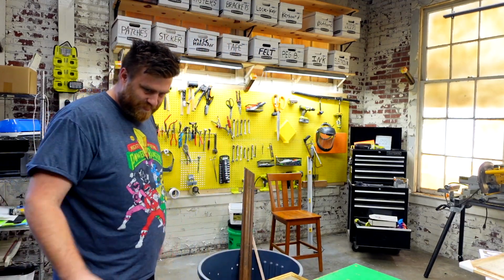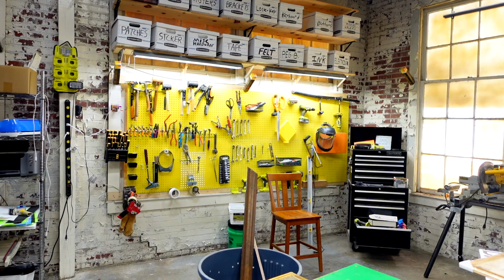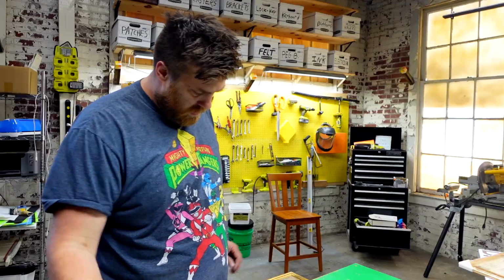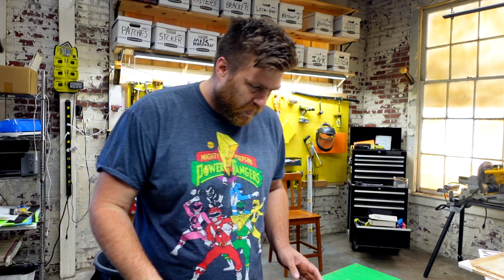Now the question is, do we paint the frame? Oh boy, do I want to. I just want to do something weird. I think that's the strap. Red frame sort of matches his red. Any Inuyasha fans in the house? Assuming that is Inuyasha's brother. I think I said that on a previous video and someone confirmed. I'm not 100% sure though, so feel free to correct me.